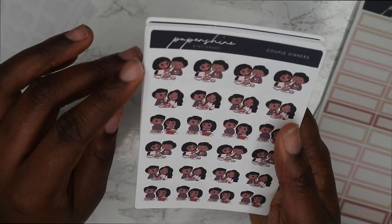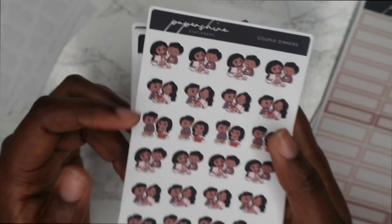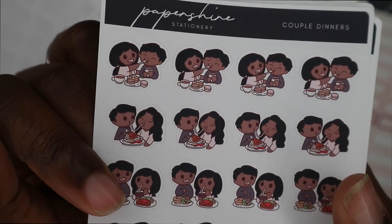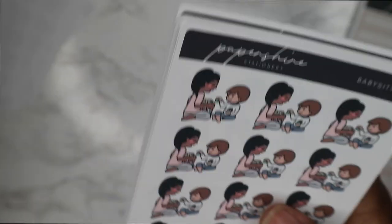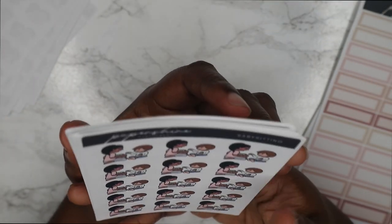And then couple's dinner. Is this for us eating? Which I love. These are so far away. I haven't been zooming in. Sorry about that. And then this is for me and my nephew.